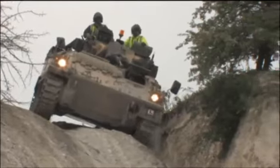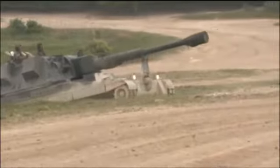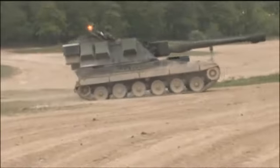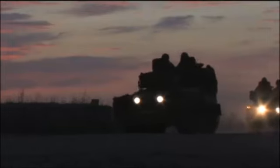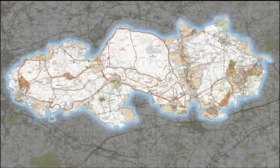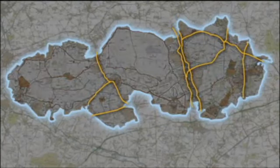To help you develop your cross-country driving skills, there's a dedicated cross-country driving area with a range of obstacles to train on, which can be separately booked. There are special rules which apply here too, so read them before you start. For blacked-out tactical driving at night, both the driver and vehicle's commander must have night vision, whilst normal lighting rules apply for non-tactical driving. There are numerous public roads and rights-of-way which cross the training area, and these are marked on the SPTA maps. Here are some of them.